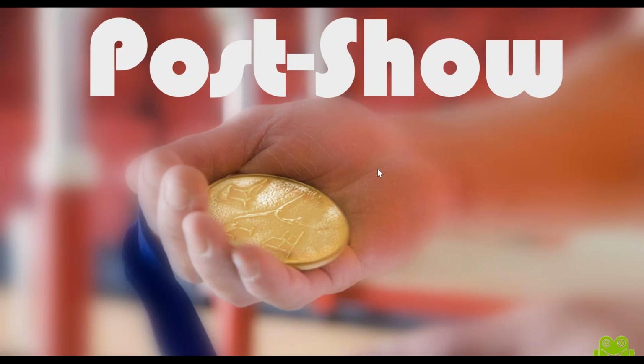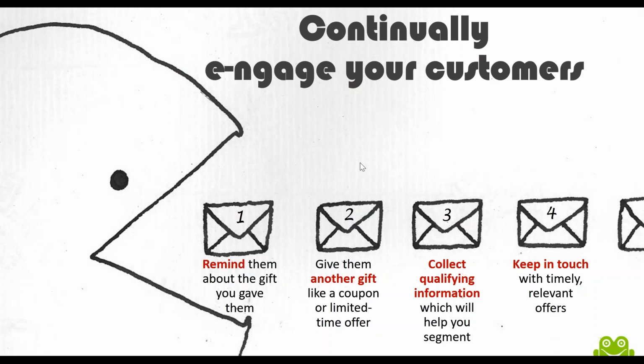All right, so we talked about the pre-show preparations. We talked about some best practices for use at the booth. Let's talk a bit about the post-show campaigns and actions that you should take. So one thing is definitely keeping in touch and engaging with your customers, okay? One way to do this is based on what they bought or based on a sample that they took or a gift that you gave them, to quickly email them. I would do this on the first or second business day after the show.